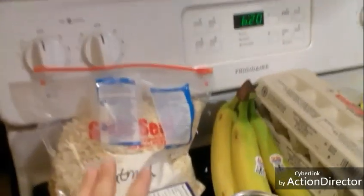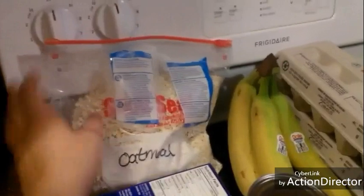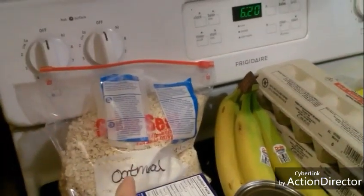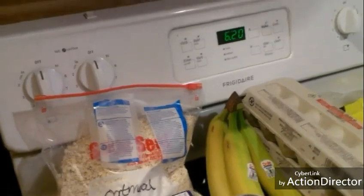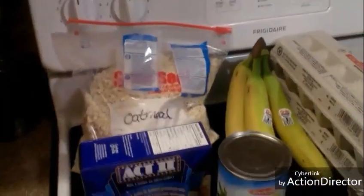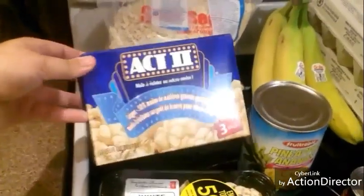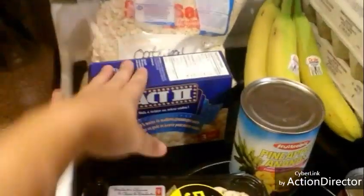So I bought some oats. I wrote oatmeal, but I bought some oats, and I wanted to see how many cups were in the bag that I bought. It was $2.10 for the oats, and there's 11 cups, so I think that was like 19 cents per cup. And I just kind of put the directions on the front here. So that was $2.10, and then at the dollar store they have popcorn for $1.25. You get 3 of them, so I picked that up.